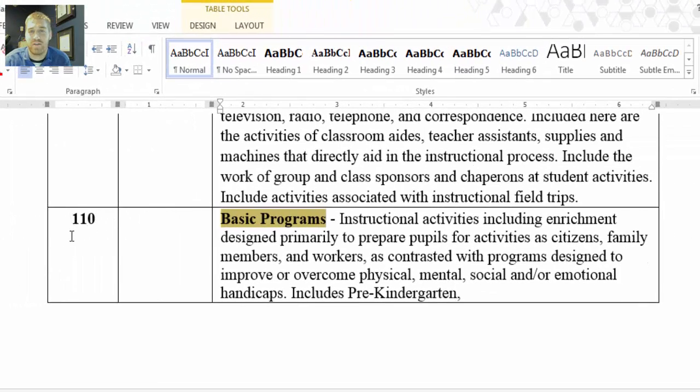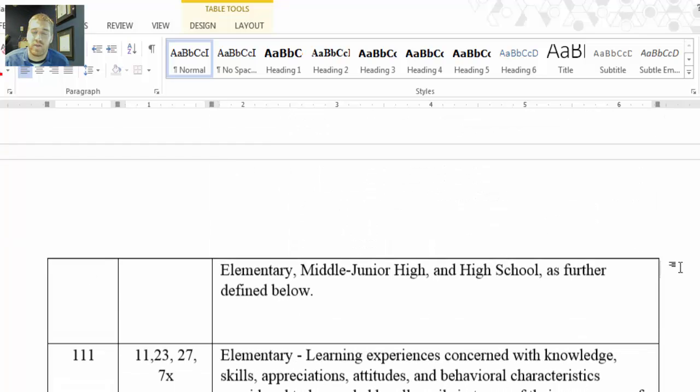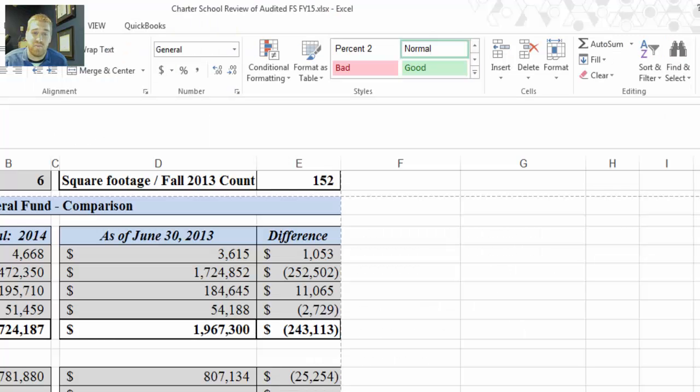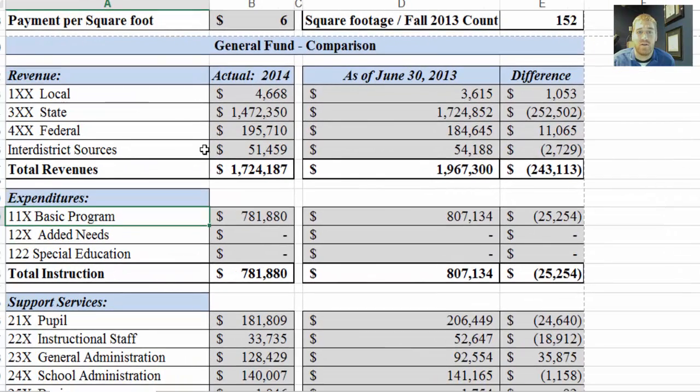This is how things are differentiated in the accounting books. Basic programs are instructional activities including enrichment designed primarily to prepare pupils for activities as citizens, family members, and workers, as contrasted with programs designed to improve or overcome physical, mental, social, and or emotional handicaps. Includes pre-kindergarten, and so on. So it goes on, but I won't read any more to you. This is just an example, so if you wanted to read more, you could do this, and then you could just scroll down, you can find whatever. So it's important that the board knows what all these are in order to understand the relationship between them.